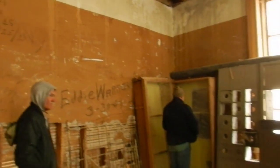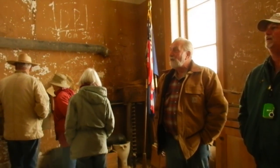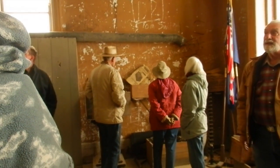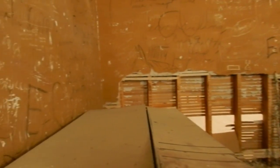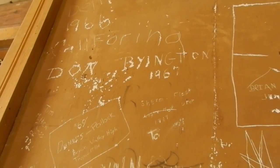If any of you are from this area, you'll probably see names of people, whole families that were in this area. The Warren family, the Nichols family was from this area. And if you're from northern Nevada, there's Don Byington up there. His brother was a principal up there. There's Chester Green, first year I taught. When I student taught, I taught in his school.